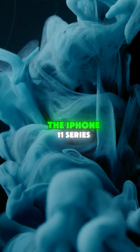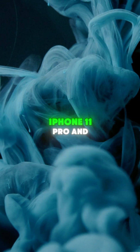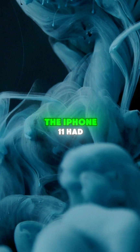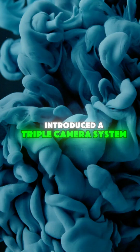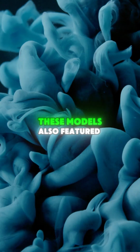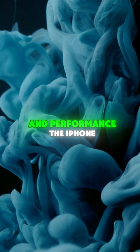The iPhone 11 series. In 2019, Apple launched the iPhone 11, iPhone 11 Pro, and iPhone 11 Pro Max. The iPhone 11 had a dual camera system, while the iPhone 11 Pro models introduced a triple camera system, which allowed for even better photography. These models also featured improved battery life and performance.